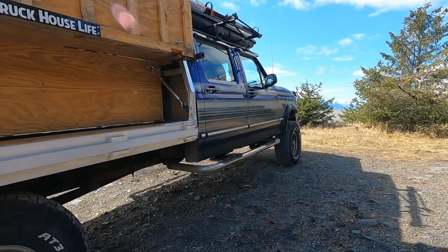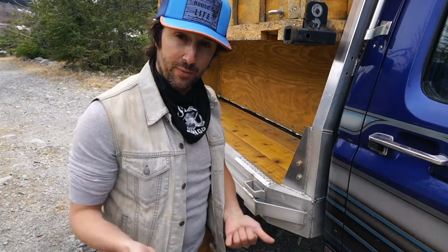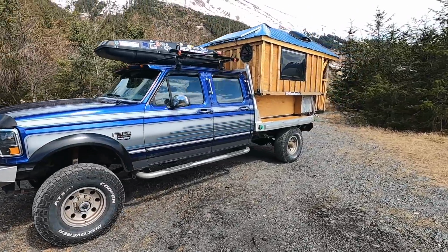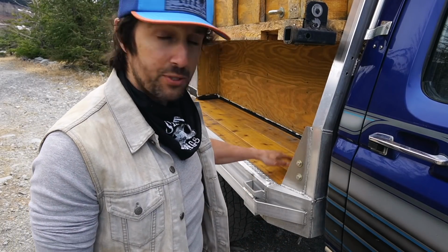The latest addition to the truck is the new aluminum flatbed. So the biggest reason I did a flatbed is because you gain a ton of storage. So I just ordered some custom aluminum boxes, which are coming in this summer, and I'll have a ton of new storage here. The flatbed's also cool because when I take the camper off, I can fit 2 snow machines on this deck.